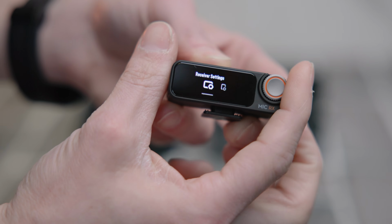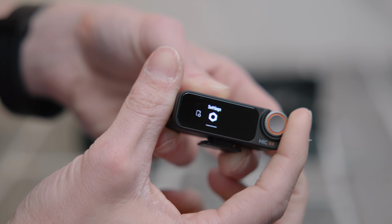I noticed when trying to change the settings on my camera, when it's on the cold shoe in a certain way, it's kind of hard to get to the thumb wheel. It's just a little bit aggravating, some of these upgrades that DJI did, and I really don't understand why. So I went ahead and updated it right away.